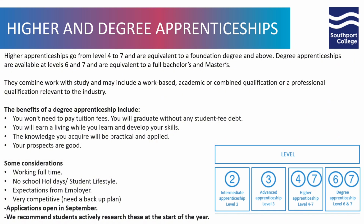Some things to think about. This is going to be a full-time job with a commitment to also undertake the qualification. You won't get any school holidays anymore, so you need to think about that student lifestyle thing. If all your friends are going off to university and having long holidays and partying on a weeknight, if you've taken this on, you're probably going to need to be in work again the following morning. So it's a particular decision for the student to think about the lifestyle they want to have. But obviously there are lots of benefits as well, around being paid and gaining experience. They are very, very competitive. There are lots and lots of people who would love to get their degree whilst earning and growing their experience and not getting into any debt.